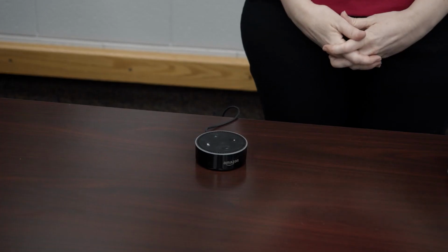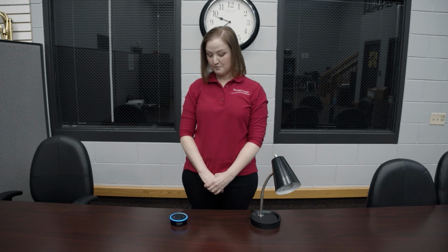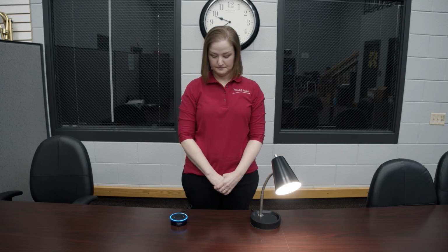So this is an Echo Dot. It is an example of a product from Amazon to allow you to use your voice to turn an appliance on and off in the home. So Alexa, turn on lamp. Alexa, turn off lamp. And this is the beams.